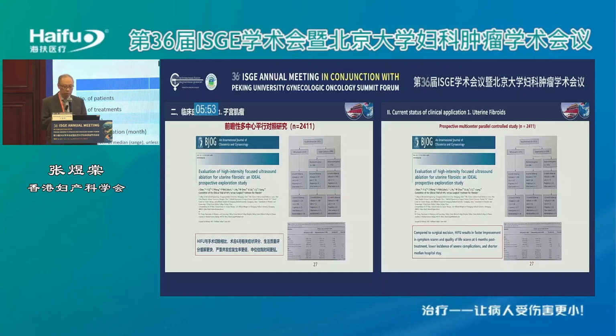So the outcome is different. For the patient with adenomyosis, the repeat one is a re-intervention. But for the patient with fibroid, it is not a re-intervention. It is part of the procedure. As I mentioned, the follow-up duration was up to 95 months, so it's almost up to 8 years, and for adenomyosis up to 5 years.